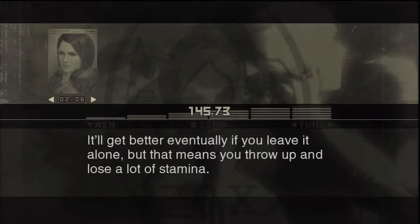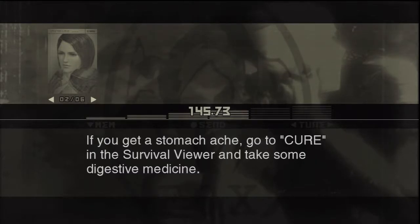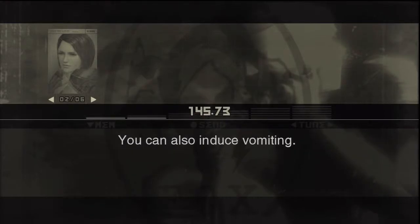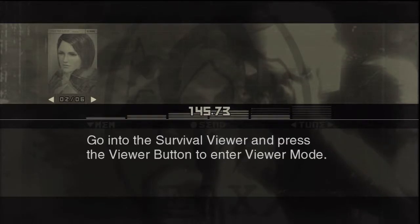It'll get better eventually if you leave it alone, but that means you'll throw up and lose a lot of stamina. If you get a stomachache, go to Cure in the survival viewer and take some digestive medicine. Digestive medicine and antidotes aren't the only ways to cure stomach aches and food poisoning. You can also induce vomiting.